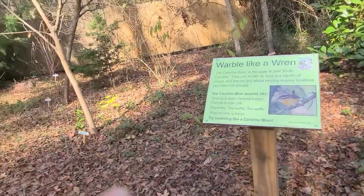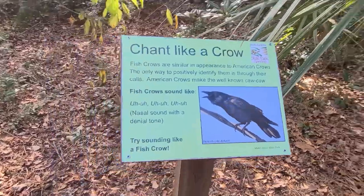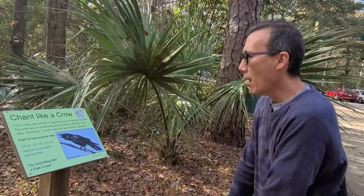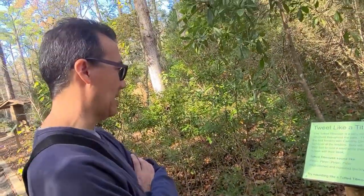And the Carolina Wren. Cheeseburger, cheeseburger, cheeseburger. Chant like a crow. Fish crows sound like. Tweet like a titmouse. Titmouse sounds like.